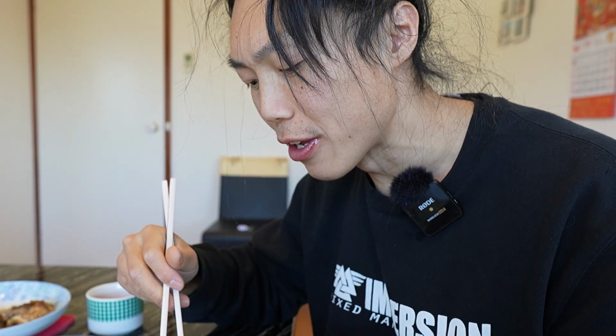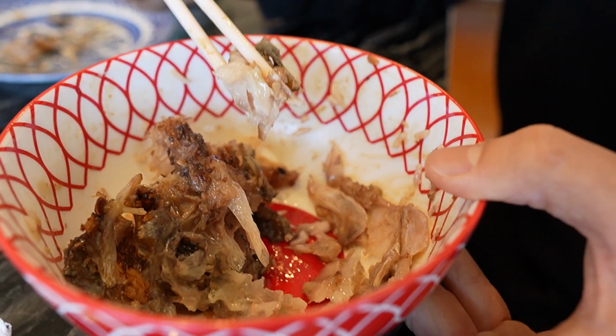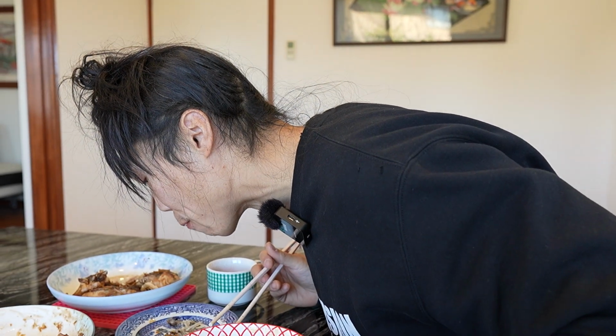The flavor's kind of like a really good, really rich toro, like a salmon belly. Oh, but yeah, this is my favorite part. Favorite part of the fish head. A lot of bones, but delicious.